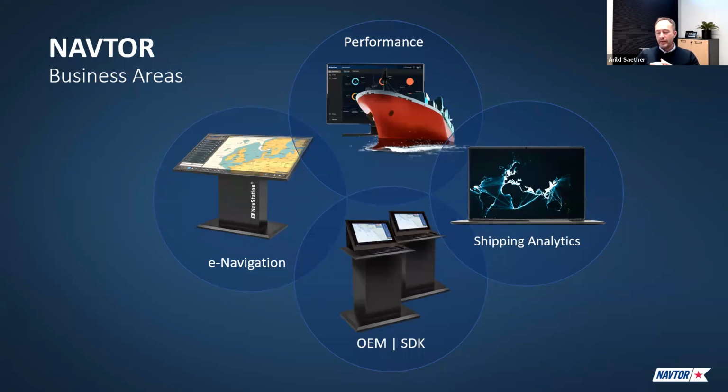When it comes to the OEM and SDK business areas, we are one of the very, very few companies, let's say, making the core software for the active manufacturers. So we have the technology in-house that will also help us in the other services we have. When it comes to shipping analytics, we have a lot of data in-house as well, which we again use to improve our services within e-navigation, within performance, and within the OEM business as well.